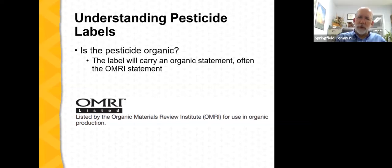Any pesticide, including organic pesticides, do have shelf lives. And this is particularly the case if we're working with biological agents. If we're working with a living organism as a pesticide, obviously that living organism has a lifespan, a period of time in which it's effective. And there will frequently be information on the label that will help guide you as far as the length of time that you can expect that pesticide to be effective.